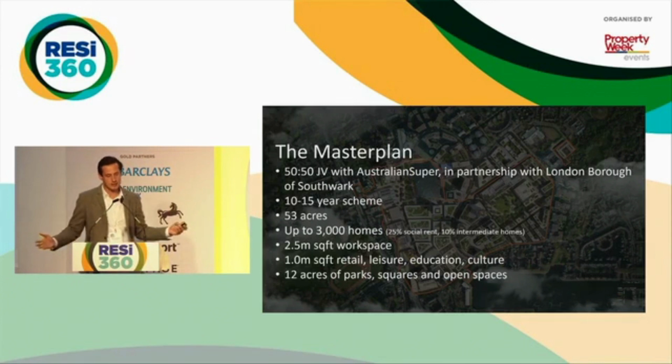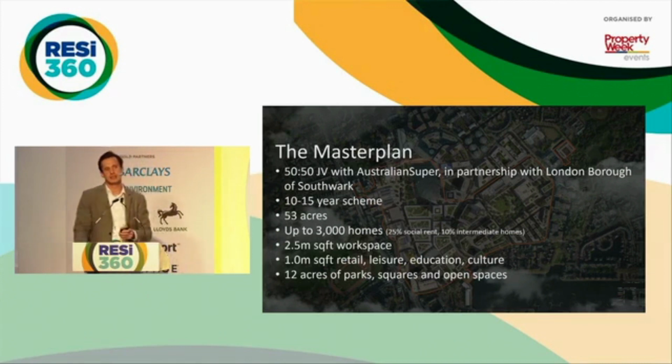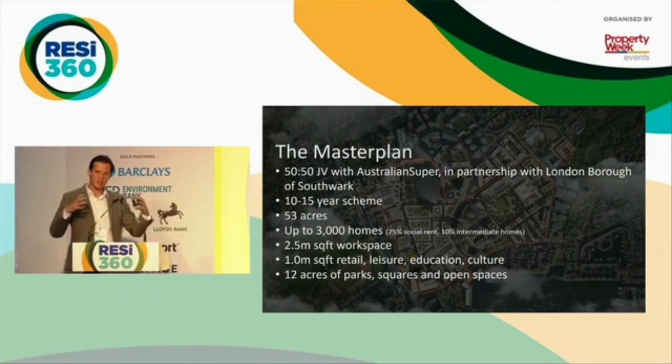53 acres, so a large piece of land, up to 3,000 homes, 2.5 million square feet of workplace, and 1 million square feet of retail, leisure, education, and culture. So it's big, right? It's a big development. But within that, there are 12 acres of parks, squares, and open spaces. So that's within our own site, never mind what is outside.